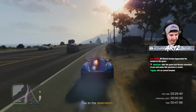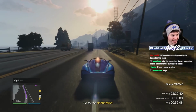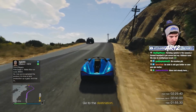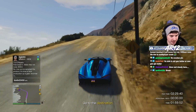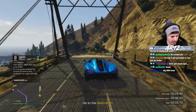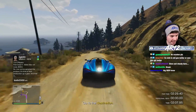Wow, look at the sun when it hits the car. That looks crazy. No skill issues. Brake, truck. Don't jump too far. Beautiful. Okay, good, good, good. Sketchy bridge coming up. There's the sketchy bridge. No AI, no AI. We're good. Slow and steady wins the race through here. I've got 30 seconds to spare.